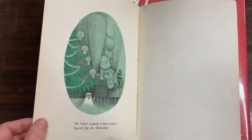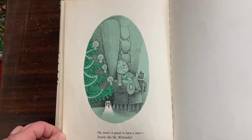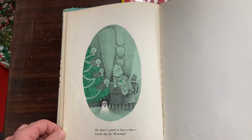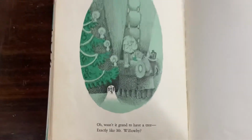I think my daughter Jill would like that. Oh, wasn't it grand to have a tree exactly like Mr. Willowby?